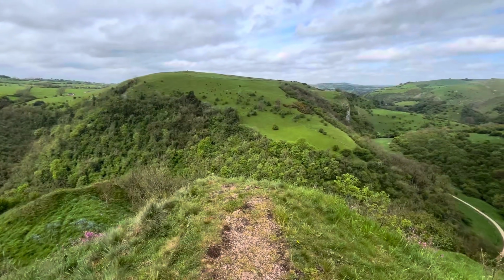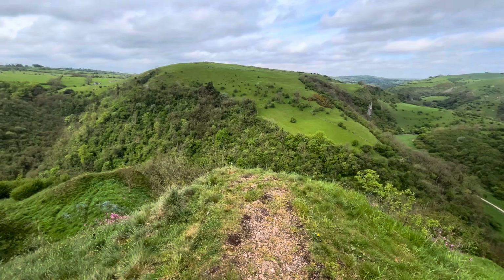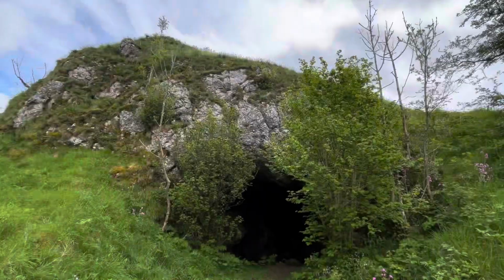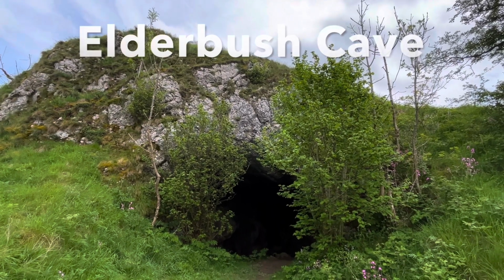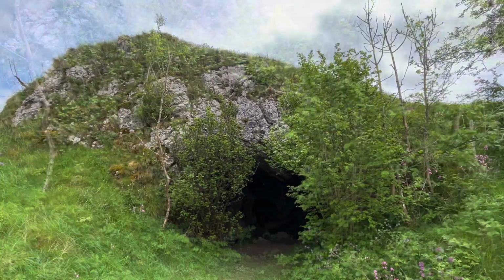And if I'm right, I should be standing pretty much directly on top of where I want to go next. So let's go down and have a look. And this is Elderbush Cave. This is the main reason why I've come back today.